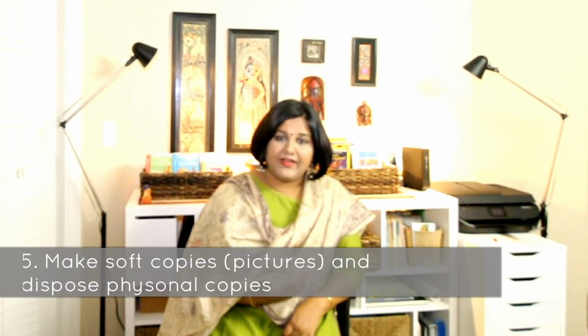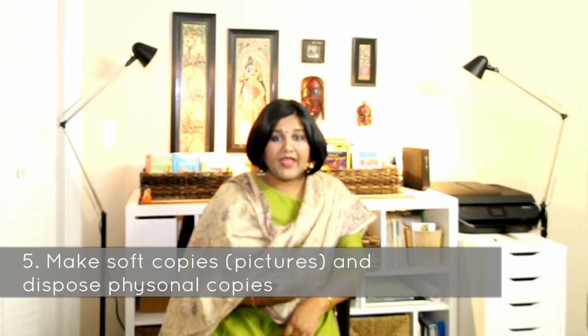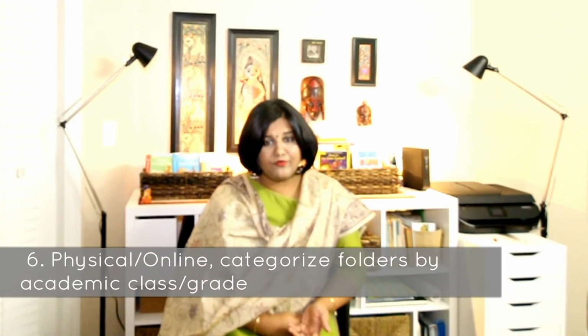Now once you're done decluttering, keep the ones that you feel are extraordinary and are a must-have memorabilia. As for the others, you don't have to necessarily throw them away without capturing a memory. So I suggest take pictures of the paper or artwork and keep them on your computer drive. You can always go back and watch it. Categorize the folders, be it physical file folders or your online folders.